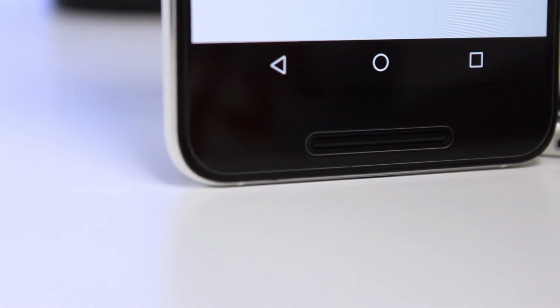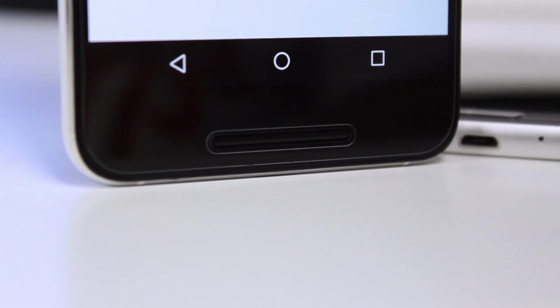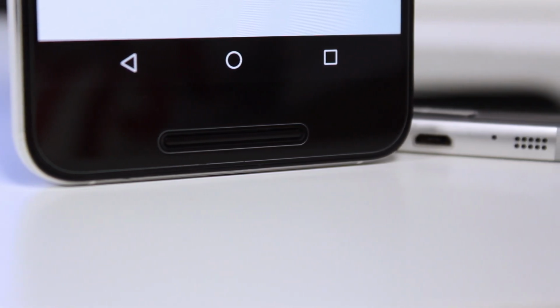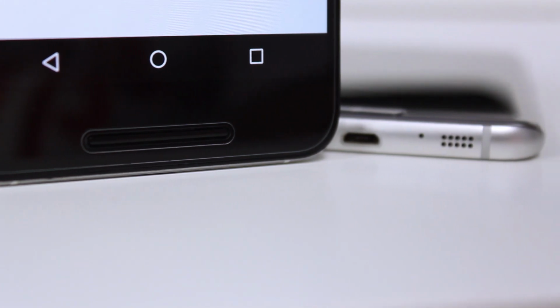Even compared to last year's Galaxy S6 family, the speaker is just not as good. It lacks a lot of depth, and it's overall not a very good speaker, especially when you consider the fact that this has a large 5.5-inch display, which is great for media. Meanwhile, the Nexus 6P, with its larger 5.7-inch screen, also packs front-firing speakers, which make a massive difference in terms of audio quality. And really, there's just no comparison.